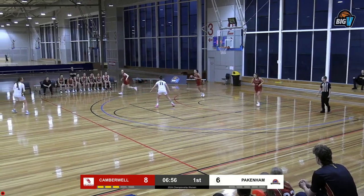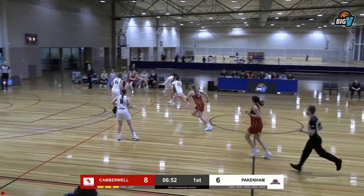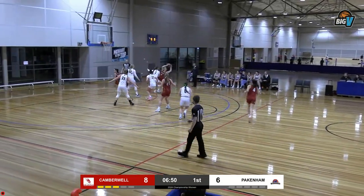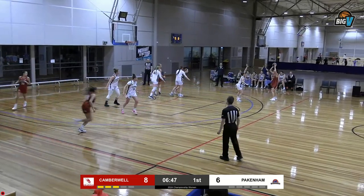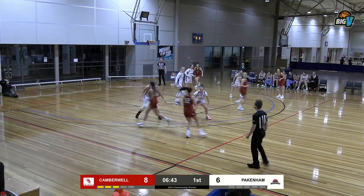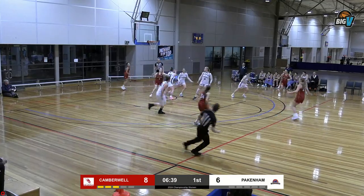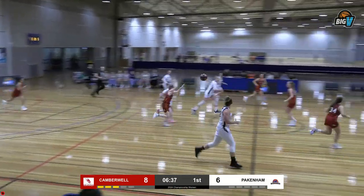Similar setup here with the 1-2-1-1 half trap. The back line just seems to be matched up, but that front line is extending a little bit. Good ball reversal from Camberwell. Fagan looking to attack. Gets right in. Slicing. Can't manage to finish.